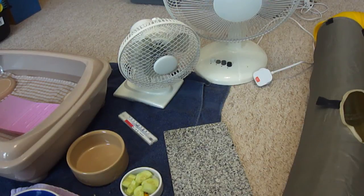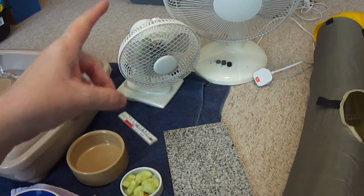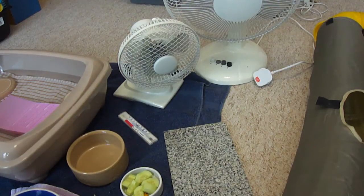What we find is we have the fans on a lower setting, but we have 3 smaller fans in our room currently. You can see in the background there's a medium-sized fan, and then there's a little one there. And we find that having a couple of smaller fans in the room is far more effective at keeping the general room temperature cool than having one big fan.